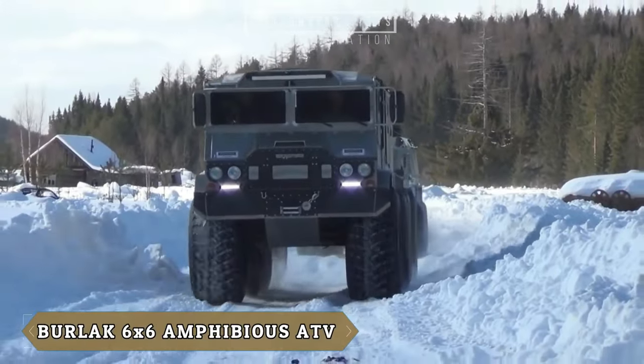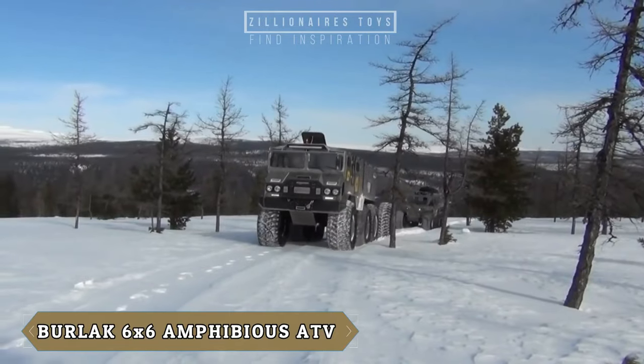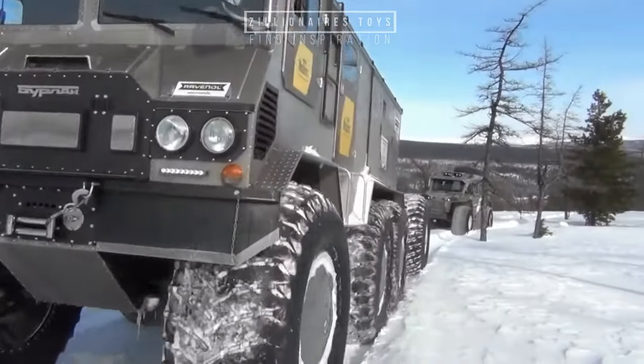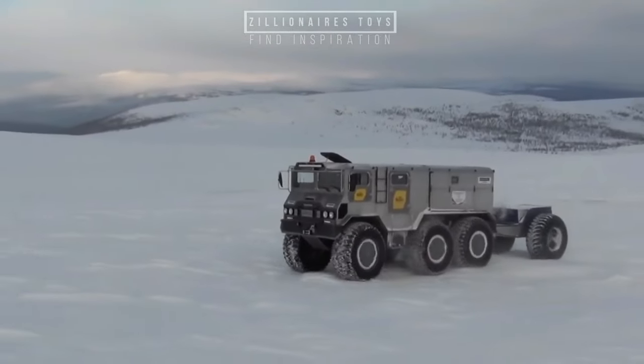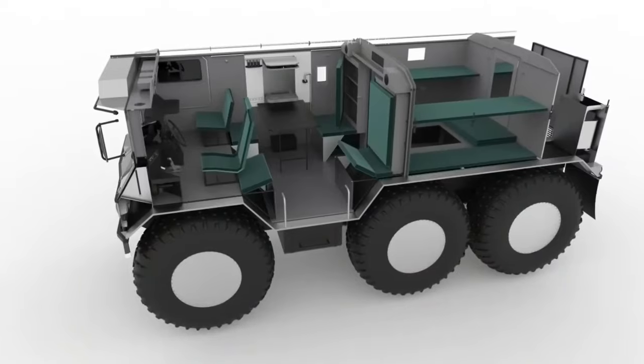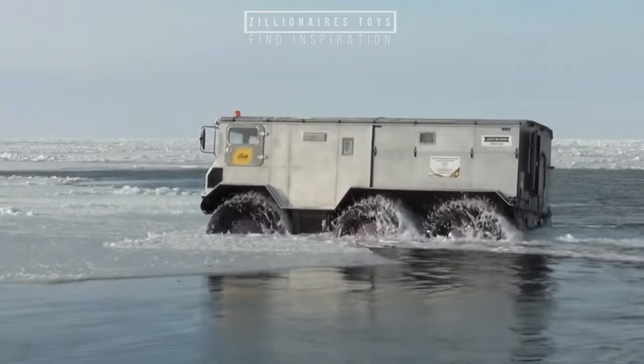BURLAK Amphibious ATV. The six-wheeled BURLAK Amphibious ATV can navigate any terrain, including swamps, water and land. Terrains that are well within its capabilities, capable of carrying 8 passengers within its spacious interior, which is comparable with an armored personnel carrier.